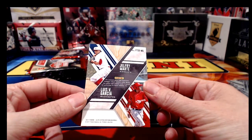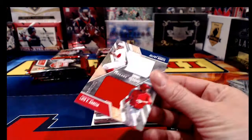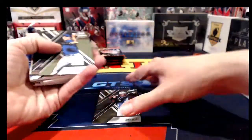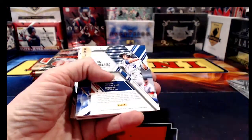Marte from Minnesota, Garcia for the Nats. Unless we have the same team owner for both, that will have to go to random. It's numbered to 149. If I can get the sleeve open. And I was wrong about thinking I had an international hit anyway, on top of all of that.